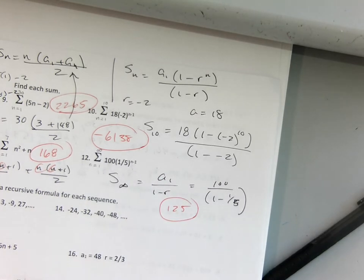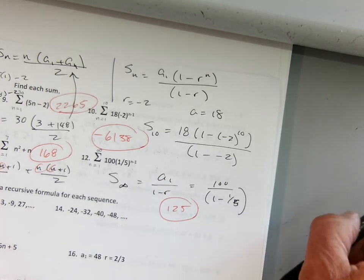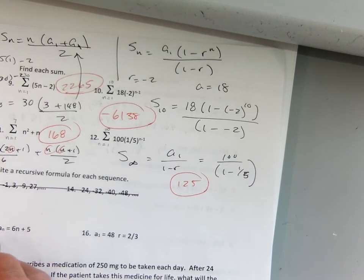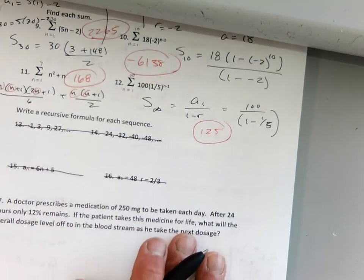Okay, write a recursive formula. All right. I'm going to take that off the test, so don't worry about these. And then finally, 17.